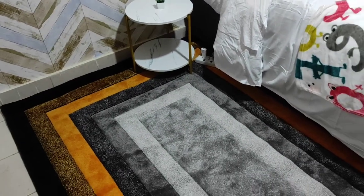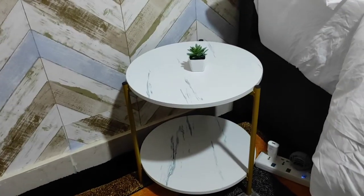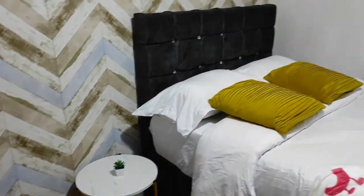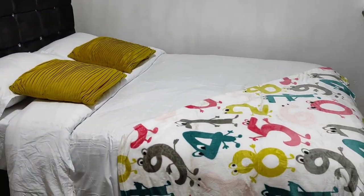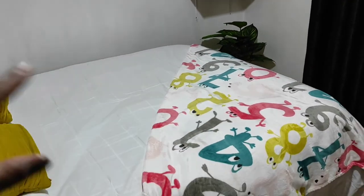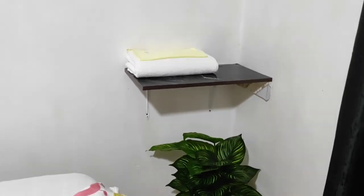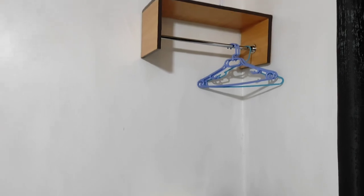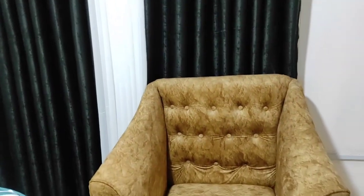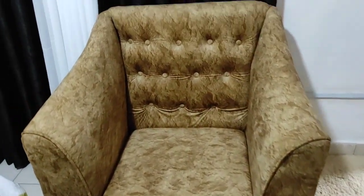So this is the carpet that we got from Isili, and look at this table with a marble finish. So we put a little plant over there. This is the bed, and I've thrown in this fleece blanket. Then on this side I've put a plant over here and a towel, some hangers to hang the clothes. This is amazing, you guys. Look at the seat. It's the seat. We have a mat over there at the entrance.